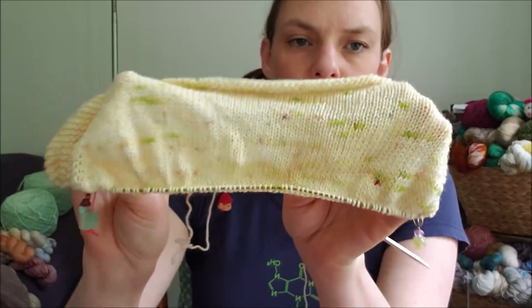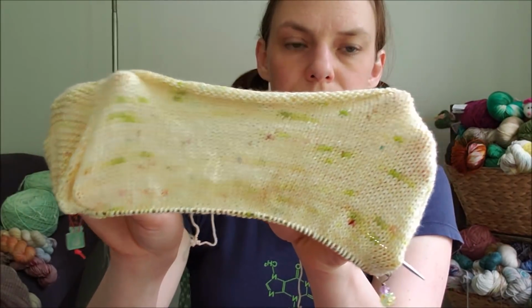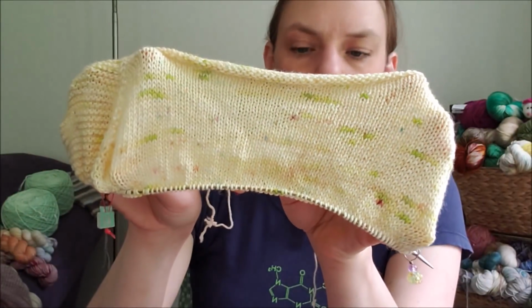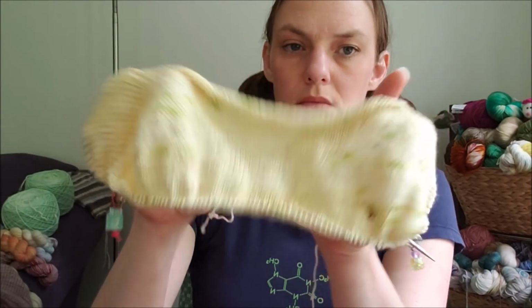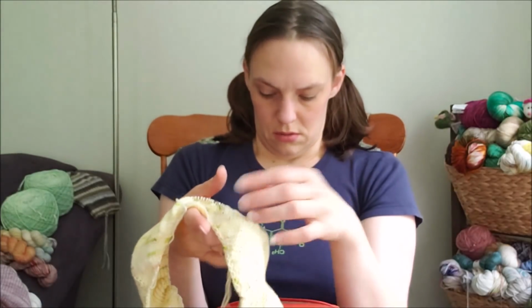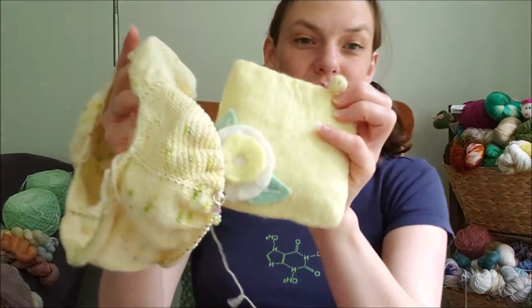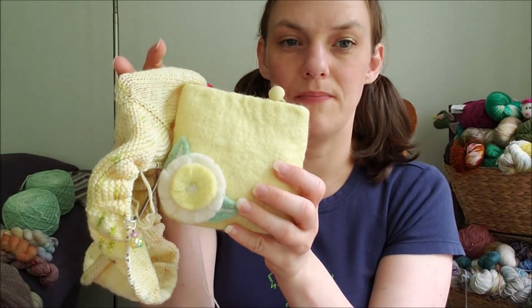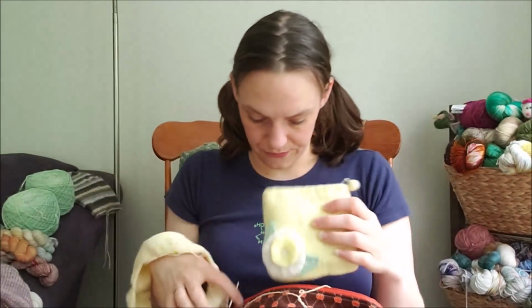So I'm knitting the size 38 bust. I love those little limey speckles. And it matches this little notions pouch that my mom got me. That beautiful lemony yellow.